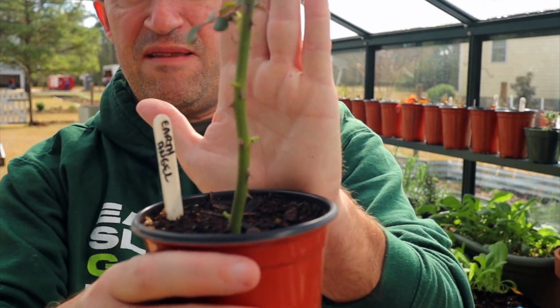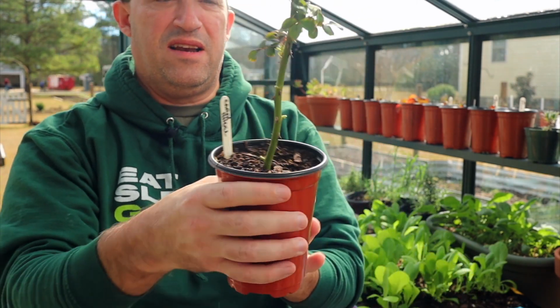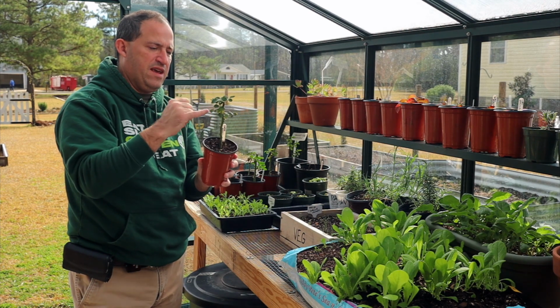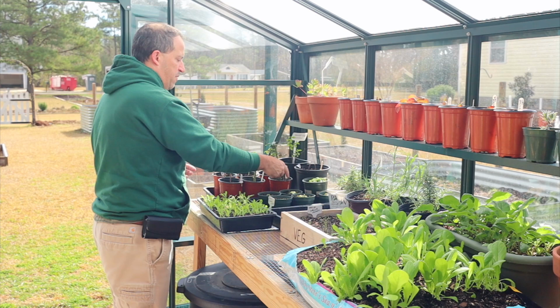But, and again, maybe you can see it. Hopefully the camera will focus. It's got all sorts of buds on it. I've got 1, 2, 3. There's buds growing on this. This is fantastic.